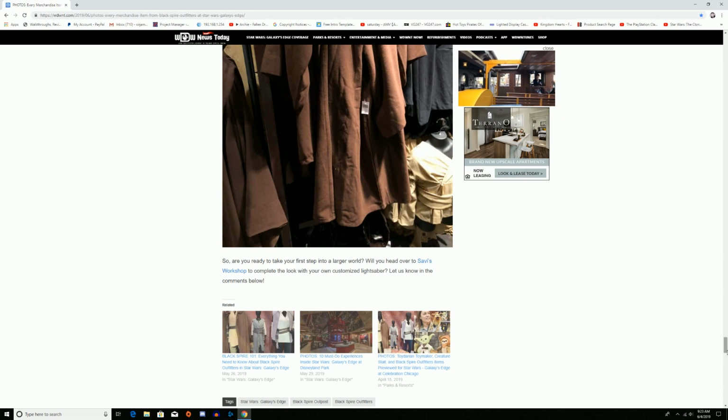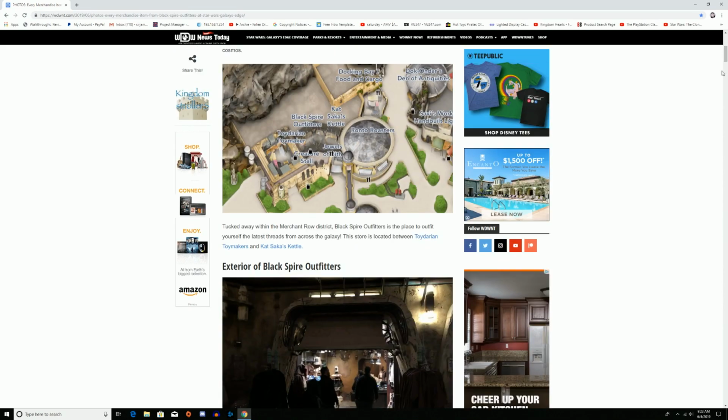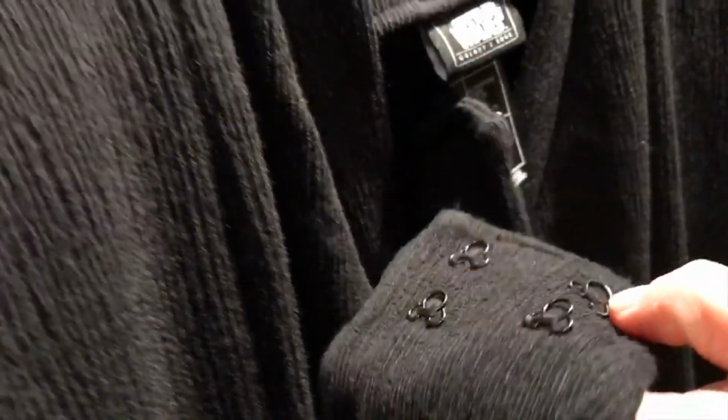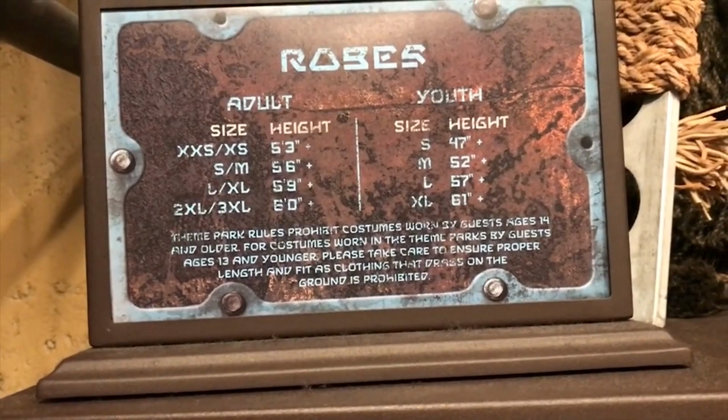Like I said, it's a very small shop, not too many things going on here. I will also add a couple things here. For one, there's actually a hidden Mickey on the outfits, which will be the clips in the back. So I'll put a little picture up on screen, and also a sizing chart to hopefully help you guys out.